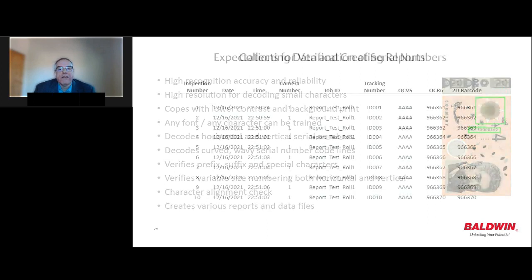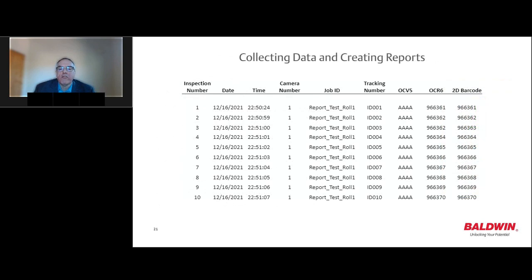This next slide is just one example of a data report for barcodes and variable data from an inspection system. Reports can typically be configured to provide the specific variable data information required for each application.